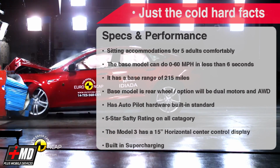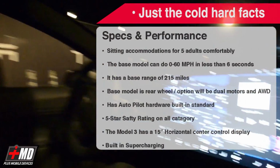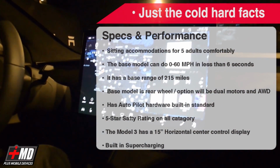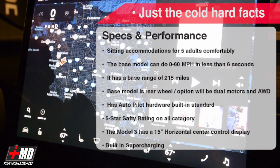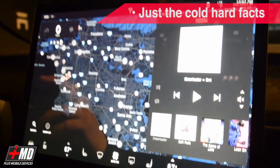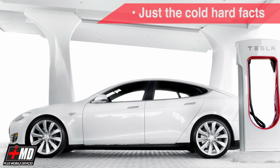5-star safety rating in all categories. The Model 3 has a 15-inch horizontal center control display. Built-in supercharging is standard. I'm not quite sure what that means. I guess it comes with a supercharger capability, but I'm not sure if you're going to have to pay for the charging.